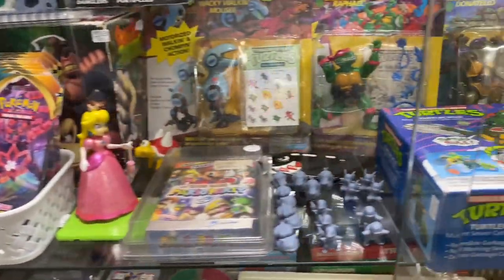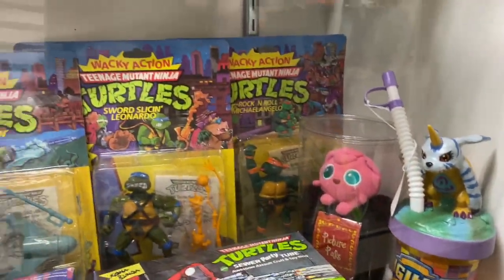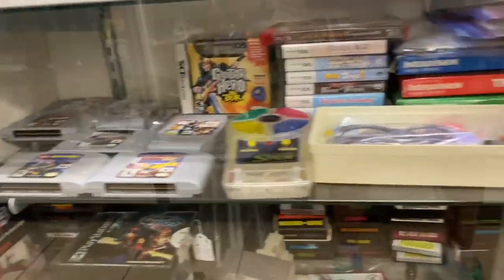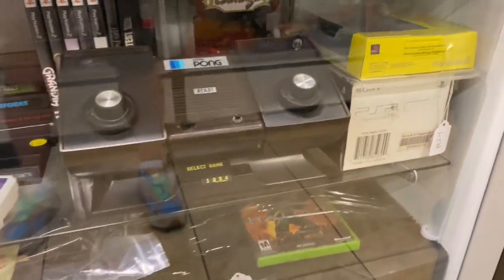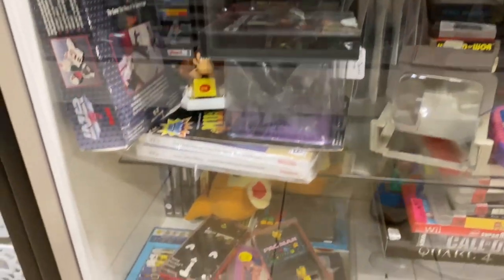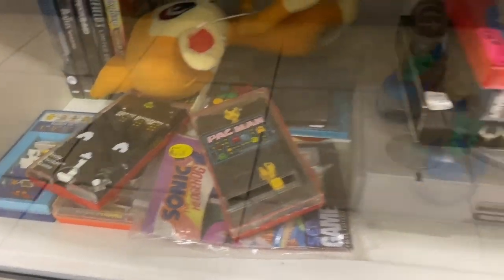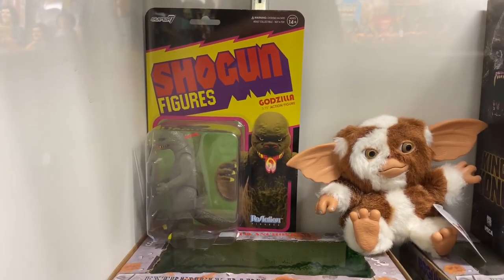Even got some video game related items here. Some old school retro games for you video game collectors out there. N64, you got some DS, original PlayStation games. You got that Pong set, which is cool, and some Tiger handheld video games as well. These little miniature games were awesome. I really wanted to pick some up, but I forgot to ask the price on those.